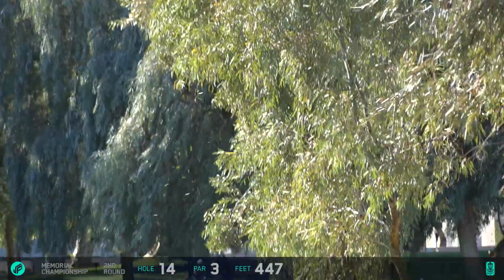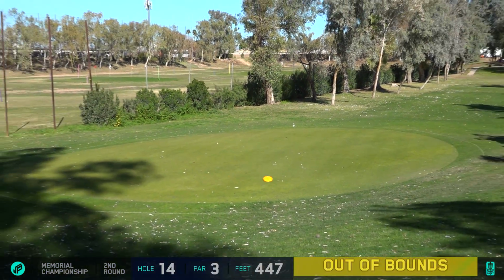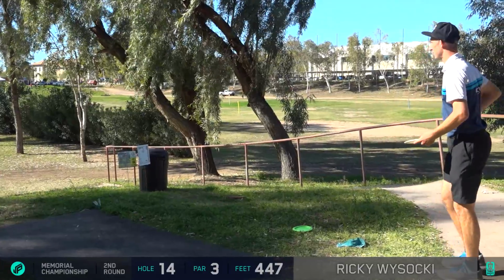This looks like there's some tree action. He needs to get off the green, to not be on the green. No. Oh, man, that's happened to him a couple times now. A lot of greens hit, but not the good ones. The wrong kind of green hit.